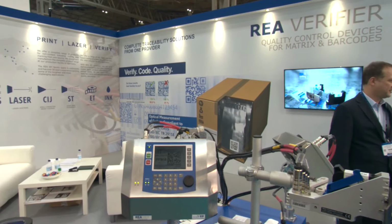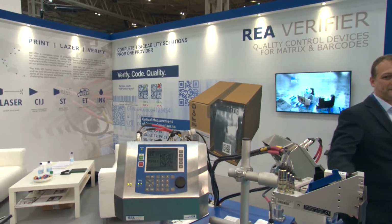Well, printing is a big part of the business, and Dave here from Rea Jet is to tell us all about it. But it's not just printing that you guys do. No, we've got two parts of the business. We do the industrial coding and marking, which is Rea Jet, and then over here we've got Rea Verifier, which is 1D and 2D code verification, so ISO grade verification, GS1 verification, ANSI verification, that kind of thing.